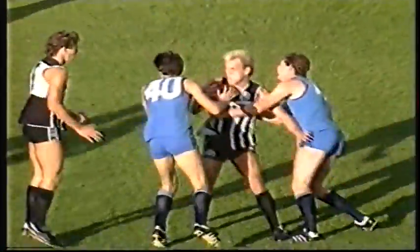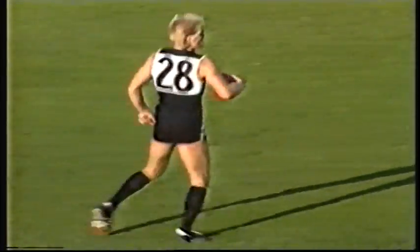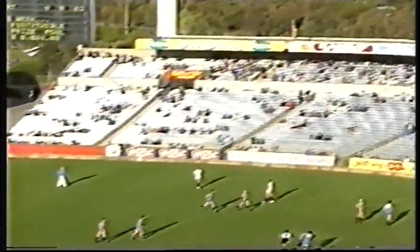Anderson. Russell Boyd. A long kick to the half-forward line. Smith, a mark. Smith has got it, centre half-forward. Could just make the distance. Waiting for a lead from Evans. Kick number 12. Players going every way. Smith now going back to kick long. Not going to make the distance.